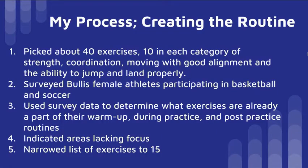My process. I initially picked about 40 exercises, 10 in each category. Then, with the help of my mentor and my teachers, I realized I needed a way to avoid using exercises that are already commonly done among female athletes. So I created a Bullet's Female Athlete Survey and sent it to females participating in high-risk sports like basketball and soccer. The athletes were asked to select which exercises are included in their warm-up, during practice, and post-practice routines, and indicate certain areas of focus. Using the survey data, I was able to cross out exercises that were commonly mentioned by the athletes and place emphasis on areas where focus was lacking.